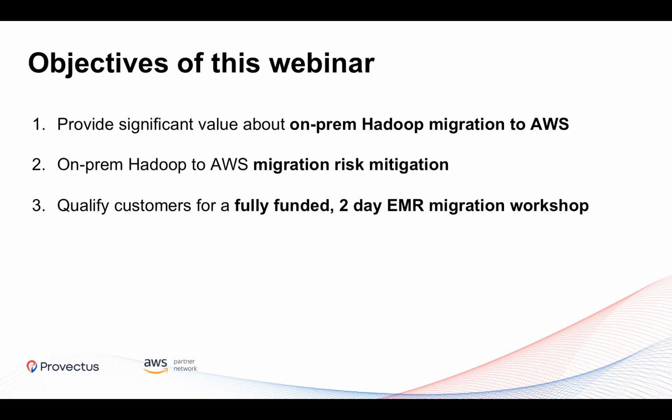One of the key things is, this is no cost to you, but there is a process to qualify, depending on what stage you are in the process of migrating your on-prem Hadoop environment to AWS.